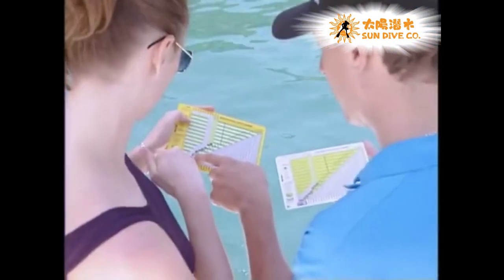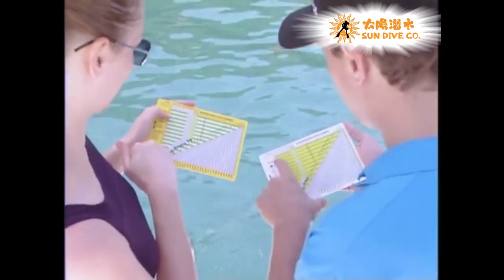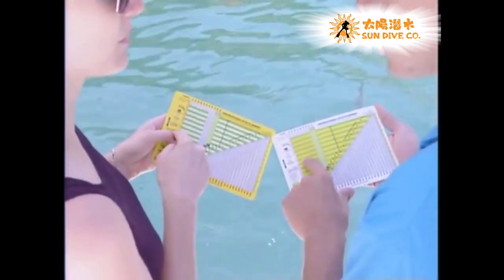You don't use EADs with these. Instead, you use them much like the Air RDP, except that you must be diving with Enriched Air 32 or 36 as appropriate, of course.